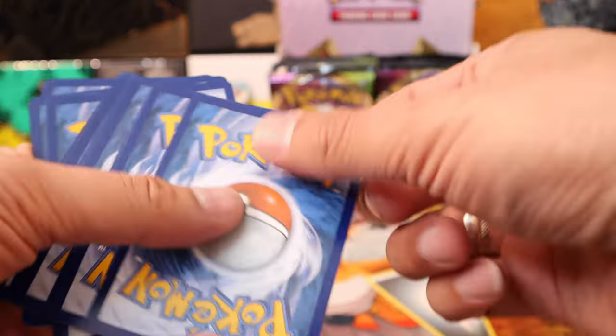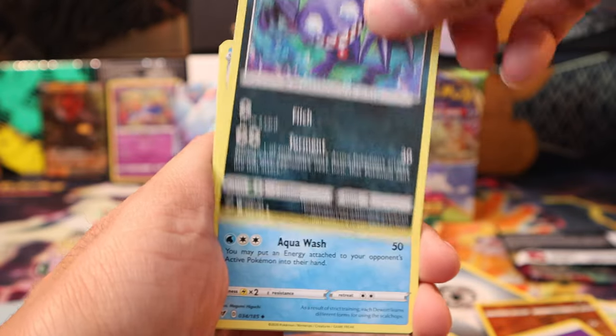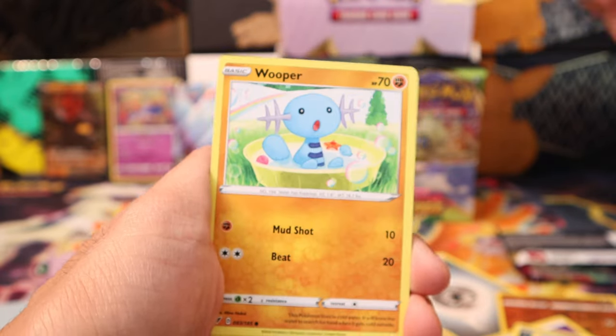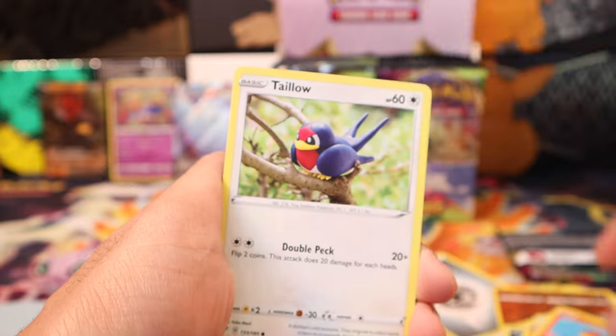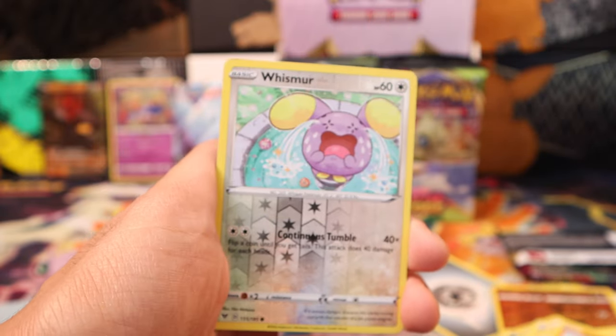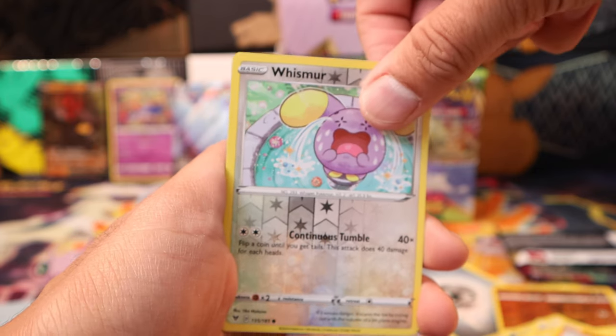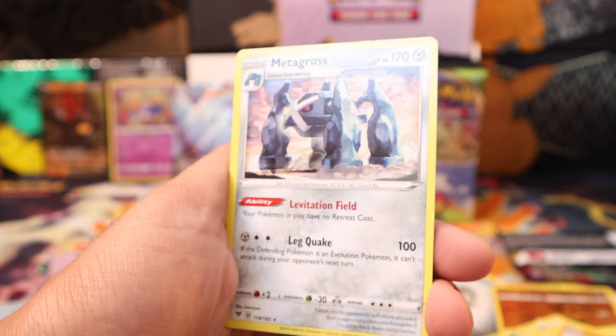No more, no less, and I don't think that's the best way to go about opening booster boxes. But if you find value in opening booster boxes for that reason, then do so. I mean, whatever brings fun and value to your day, who's to say you're doing it wrong? Besides your bank account. And that's probably how the bank account's feeling after these booster boxes.